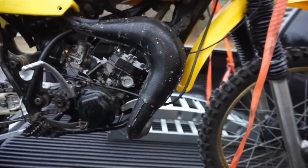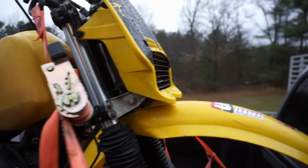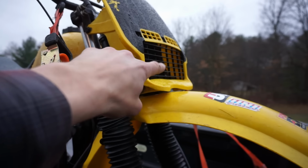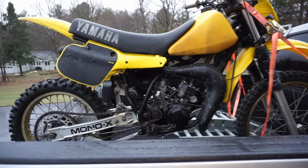Has the stock silencer on there yet. The pipe is immaculate. Not a single dent in the pipe. Really, really nice. You can see this gold rim is in perfect condition. And then what's really cool is the way they put the radiator. The plate right here actually has a venting system to cool down the radiator, which is at the top right there.